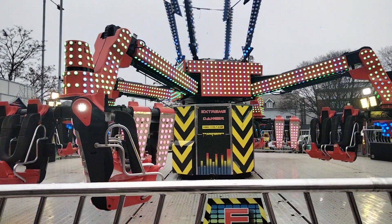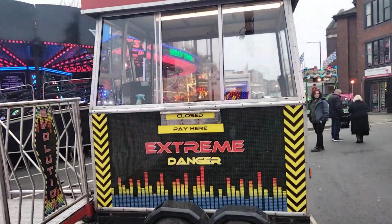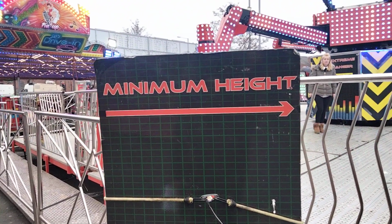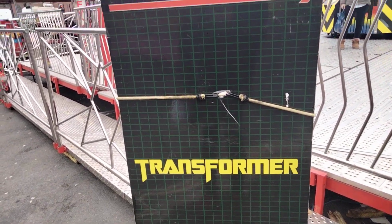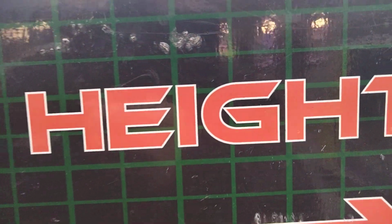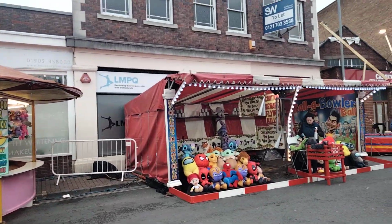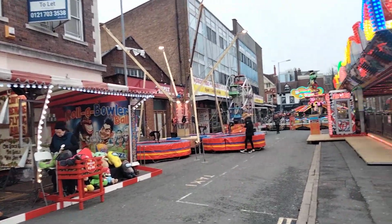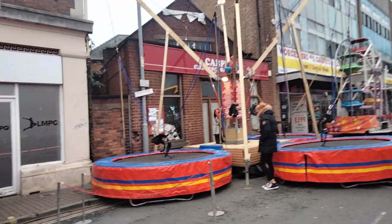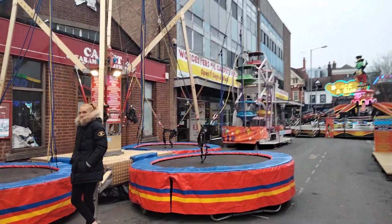Extreme danger. There is a height restriction on this one. I would say height wise, you probably need to be about 5 foot. Maybe just under. No, I've been very rude and I've walked straight past a couple of the side stalls while we're here. Got a set of bungees for the kids. There's a mini wheel. We haven't got that one started yet.